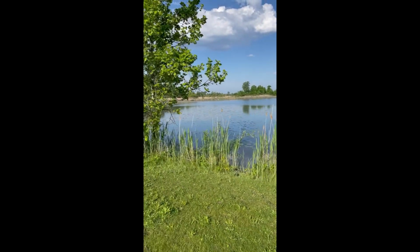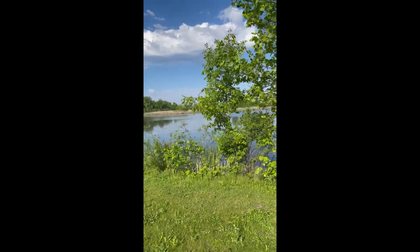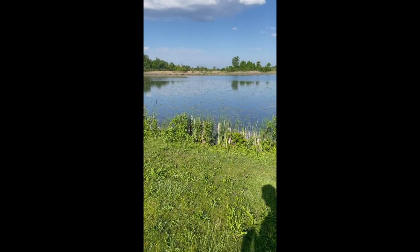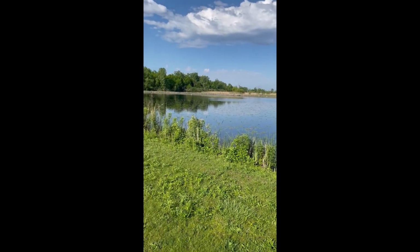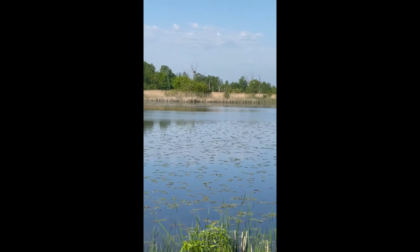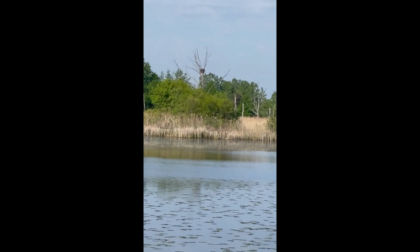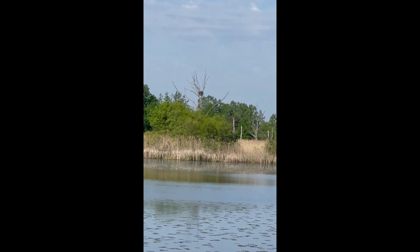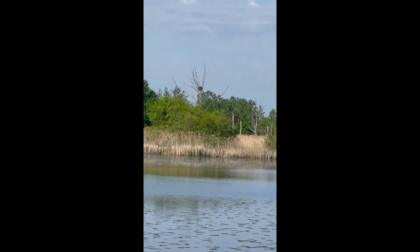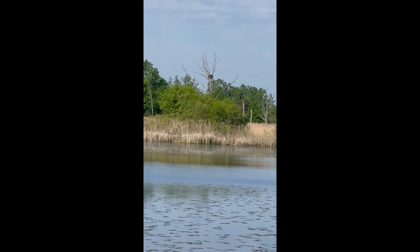I've been here several years. My wife and I came out a few years back. It was kind of a cold day that day, and we did see this when we were here the last time. See if I can zoom in on it. There's an eagle's nest there, and I don't know if the eagles are nearby, but if I see one, I'll certainly take a video.